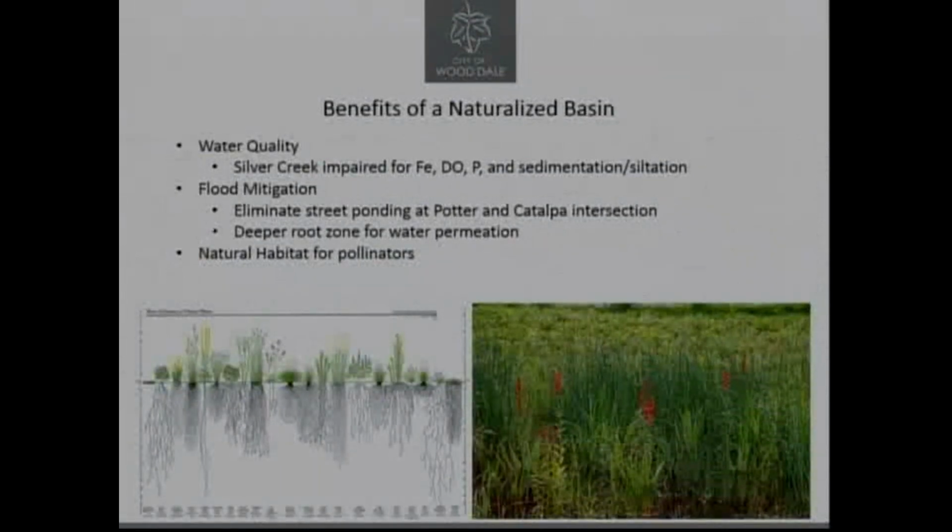So some of the benefits of a naturalized basin, there's kind of three components of it. Number one is the water quality. You're filtering out unwanted elements and debris before it can make it into the water system. Silver Creek has been identified as an impaired waterway for iron, low dissolved oxygen levels, phosphorus, and high sedimentation and siltation levels, which all negatively impact aquatic life. It's also a flood mitigation component. You see here the root systems of native plants, whereas turf grass is about a 3 to 4 inch root system. Native plants can get up to 15 feet deep, which helps water further permeate into the soil. It's also a natural habitat for pollinators such as hummingbirds and butterflies and bees and other types of mammals and amphibians.